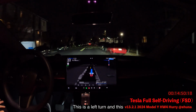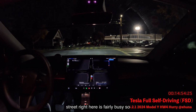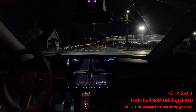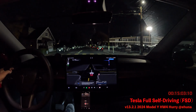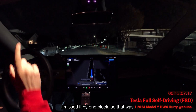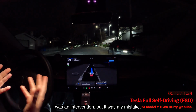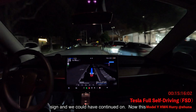This is a left turn, and this street right here is fairly busy. So it's going to stop at the stop sign. It should just go. Oh, and I had to... oh no, there was a stop sign. That was my mistake. There was a stop sign. I thought the car was coming. I missed it by 1 block. So that was not an intervention. I mean, it was an intervention, but it was my mistake. The other car was stopping at the stop sign and we could have continued on.